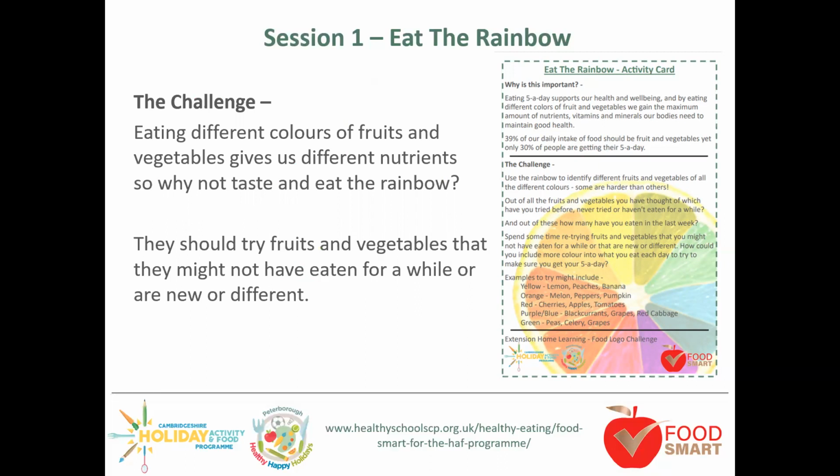Food doesn't always taste the same. For example, does a red grape taste the same as a green one or even a black one? So when a child says they don't like grapes, that might not be totally accurate. They just haven't tried all the different varieties.